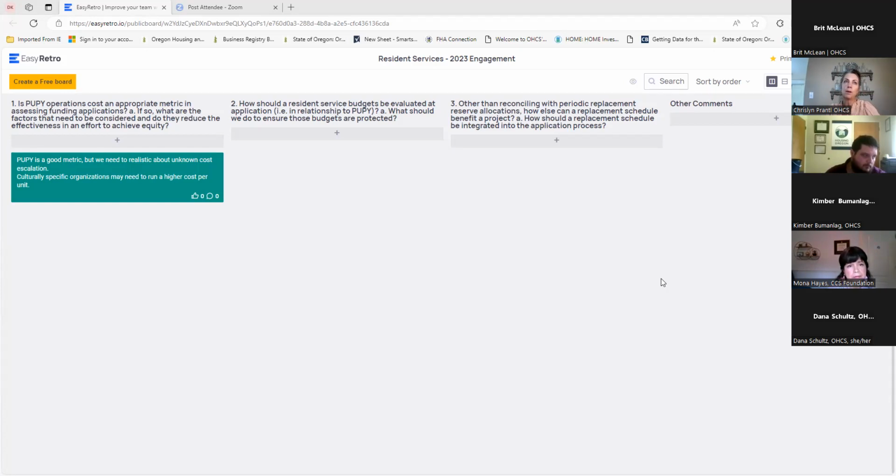All right, let's talk a little bit about question number 2. How should resident service budgets be evaluated at application? One thing that has been kicked around is a ratio of the cost of a resident service plan compared to the per unit per year. That way, the things that affect the per unit per year that are unique to regions or populations served wouldn't overestimate the number with regard to a ratio. So if it was a percent of per unit per year for resident services, would that be a reasonable way to assess a budget that's appropriate for a proposed application?